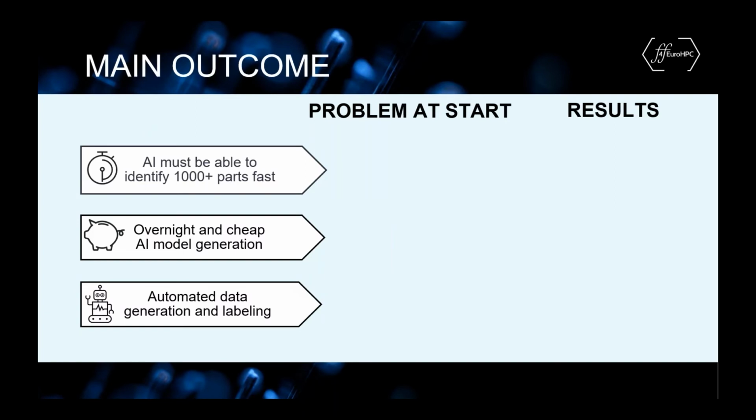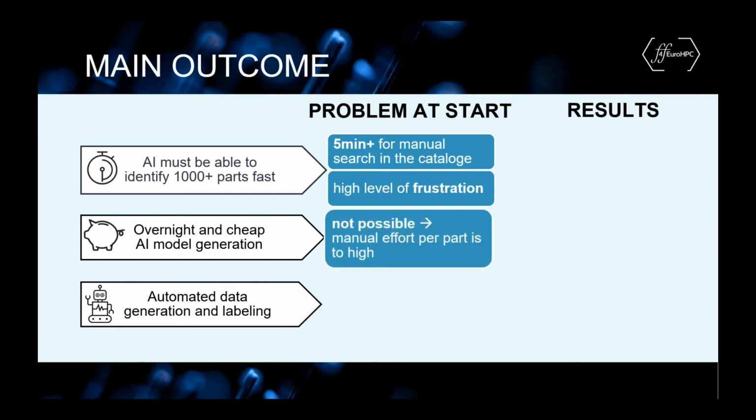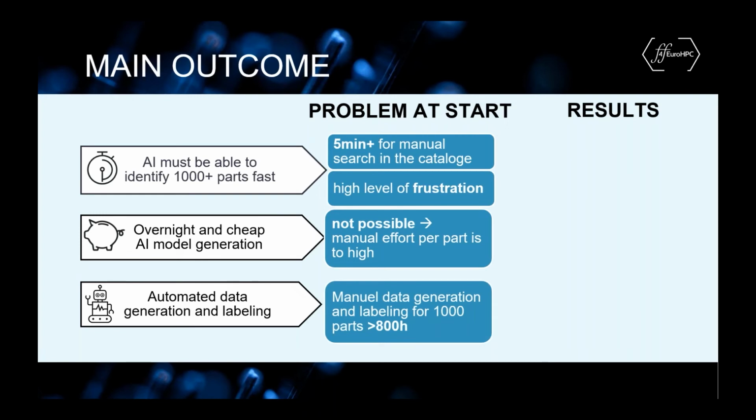Main outcome, if we summarize our 3 requirements: that the AI must be able to detect 1,000 parts, that the AI model generation should be possible overnight and should be as cheap as possible, and that the data generation labeling should be automated. In the beginning of the experiment, it could take up to 5 minutes plus for the manual search for those different parts, and we had a high level of frustration at the workers. The overnight and cheap model generation was quite not possible because there was always manual effort required, and we had the manual data generation, which took 800 hours plus.